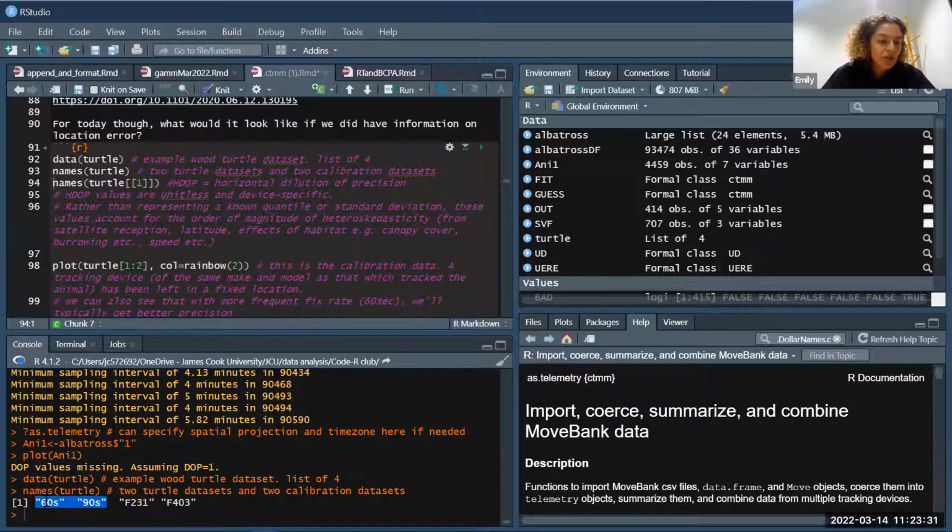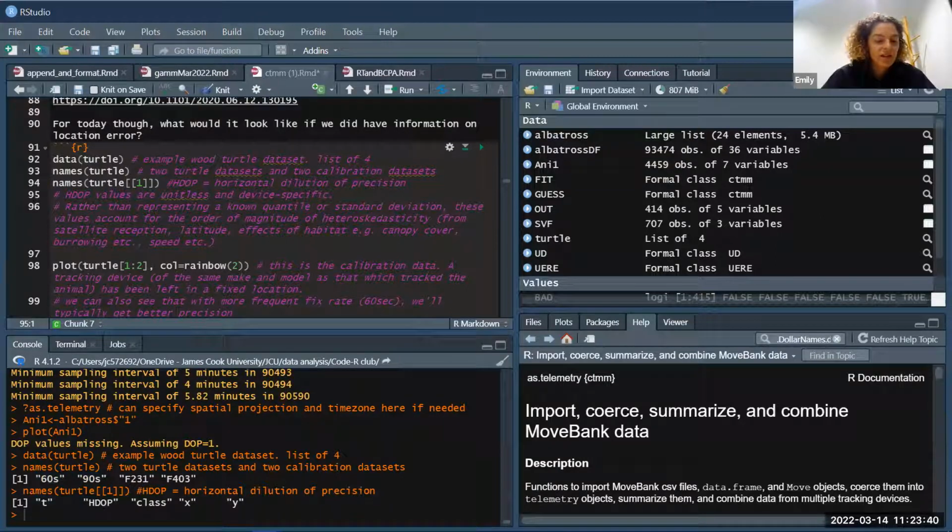So this first element in our turtle list is a calibration data set. If we look at what the column headings are for that data set, we've got our timestamp, which is T, and we've got our location information, X and Y, which we would expect to be roughly consistent given that the tag isn't moving. And we've got this other feature, HDOP. HDOP stands for horizontal dilution of precision.